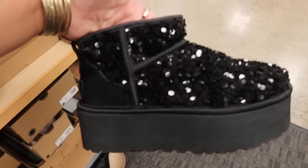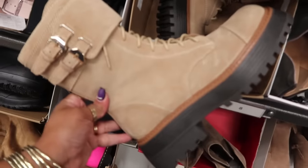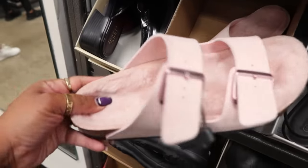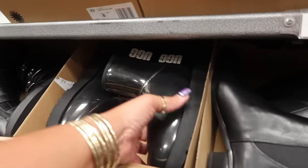I wasn't too fond of the bottom of those. They made me think of Frankenstein boots. Those were $80. I just didn't like the style of those, but I did like the sequins. So they did have a lot of cute boots, some cute little pink Birkenstocks. There's so many shoes here. I would have been here all day. So I just scanned through them.